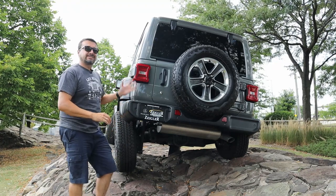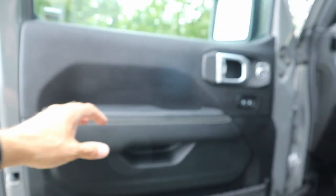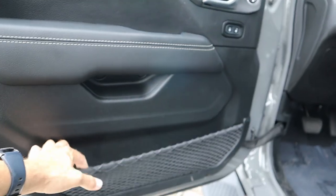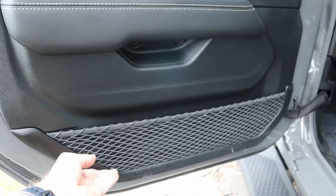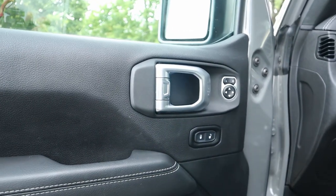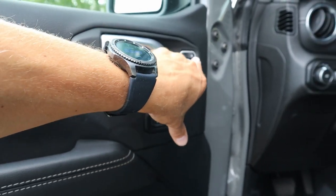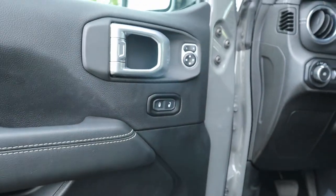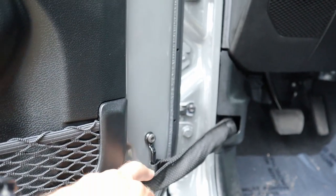Now I'm going to take it inside and see what's on the interior. Before I actually go inside of this car, I want to show you what's on the door panel. It's pretty simple and straightforward, with a big grab handle right here, and the map pocket, which is really not a pocket but a net that holds things in place. This one, which is optional on the Jeeps right now and standard in the Sahara high-end model, is equipped with power door locks and power mirrors as well.